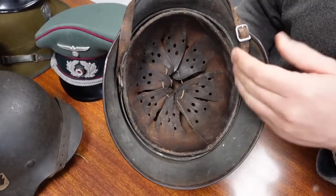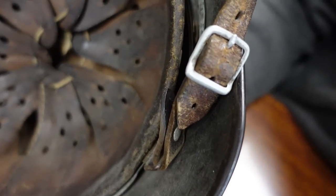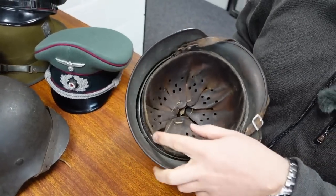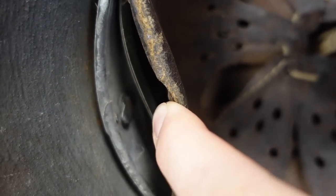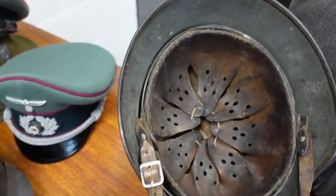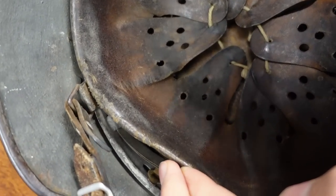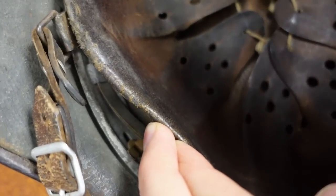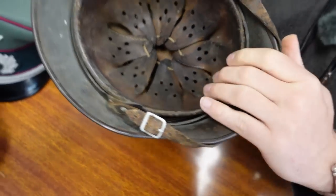It's complete with a liner. Also has the shortened chin strap like the Luftwaffe helmet. Just an untouched camouflage helmet. The split pins are also nice and untouched, not been tampered with. And you can still see there's still paint on the rim as well of the liner band, so the liner has never been taken out. Just a very honest combat helmet.